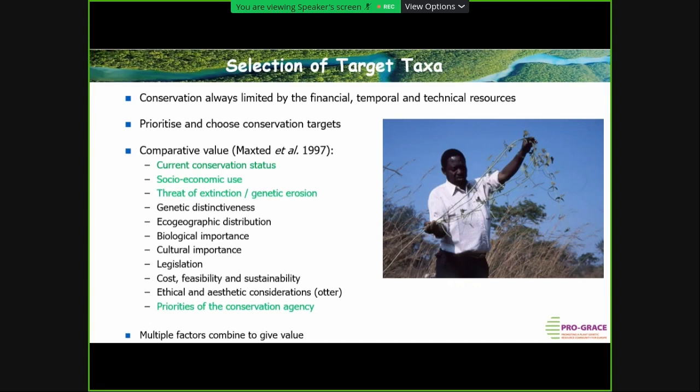So current conservation status, is the species already conserved in situ? Is the material in the gene bank? If both of the answers is yes, then you don't do it. You don't spend any more money on conserving it additionally. Yes, because it's already well conserved.